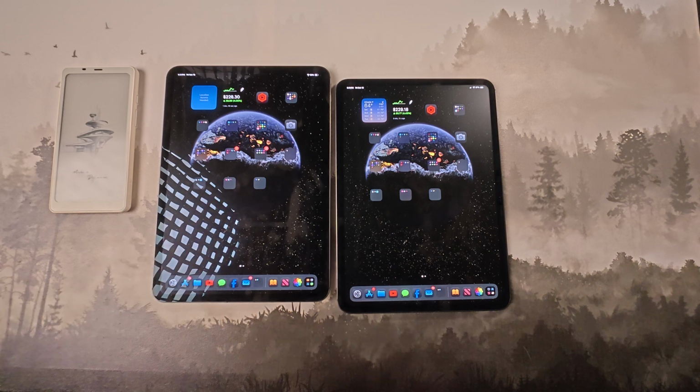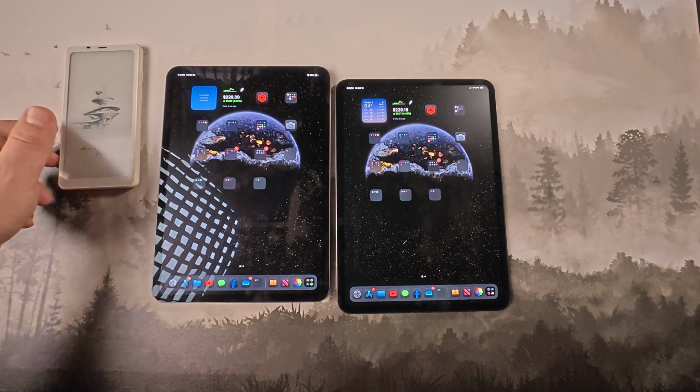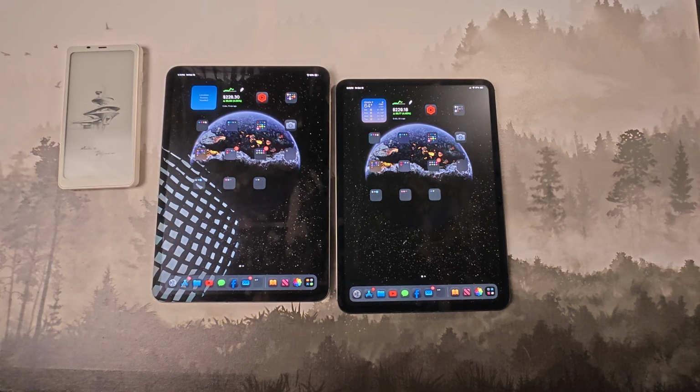Most of us already know how standard displays are for reading, whether it's LCD or OLED. When you get a shiny display, you get discomfort. Also, because of the way the light is emitting, you can't really sit and read there for long periods because it's uncomfortable. Hence why e-ink dedicated devices are still popular.